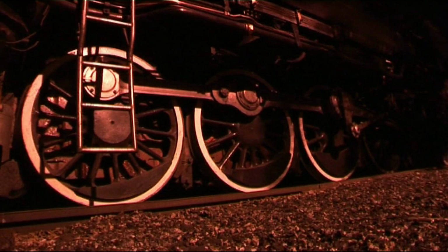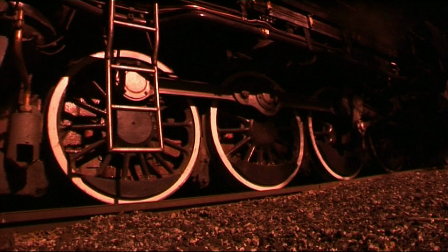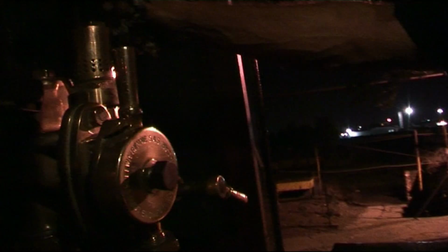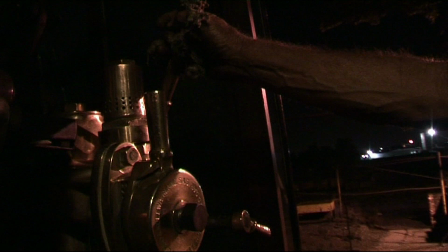And of course, this is your regulator that puts the steam pressure into your main steam chest. Going down to your cylinder, and that makes the locomotive move. This is your brake system, and that is to control your speed of the train accordingly on up and down hills.